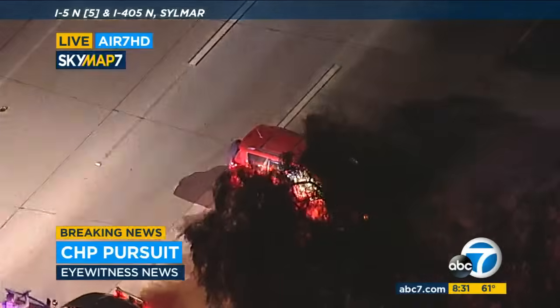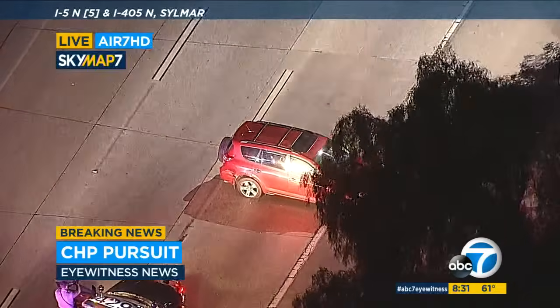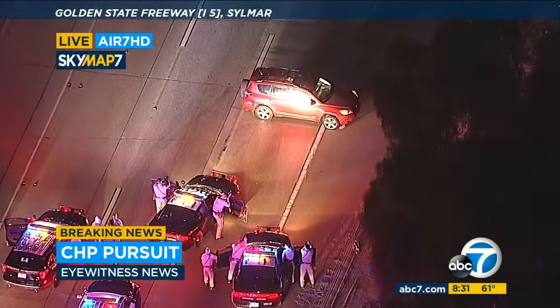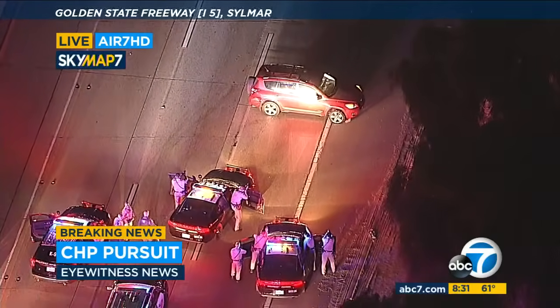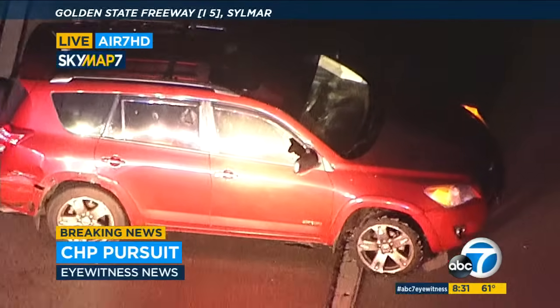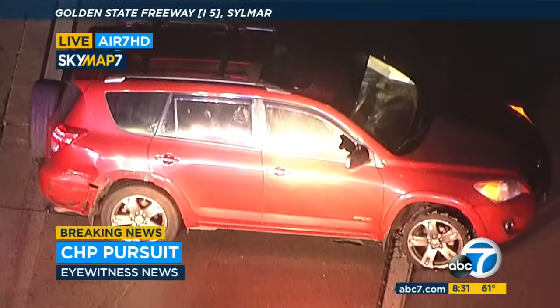You can see she is now clutching on to what appears to be a pillow, maybe shielding herself with that object. You can see them shining a bright light into the passenger side. There must be some holes in that passenger window, right? Yeah, you can see it shattered there, but the windows are still up.